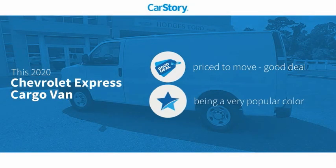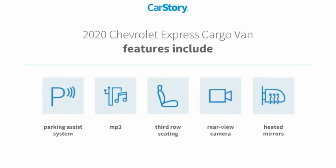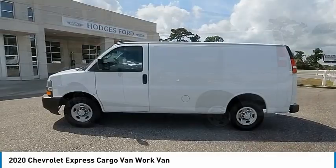Car Story research indicates this vehicle as being priced below the average market price. Features also include parking assist system, rear view camera, heated mirrors, MP3, third row seating. Take a ride in the 2020 Express Cargo.